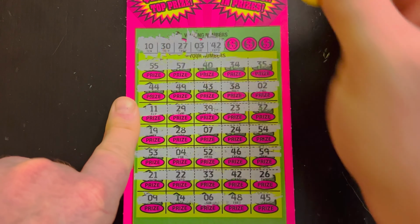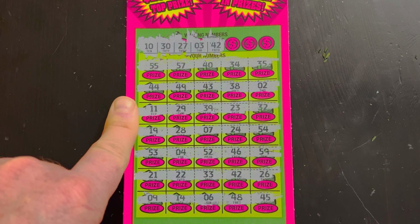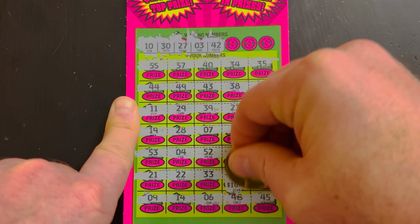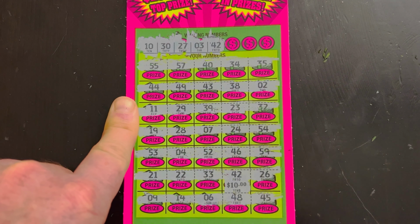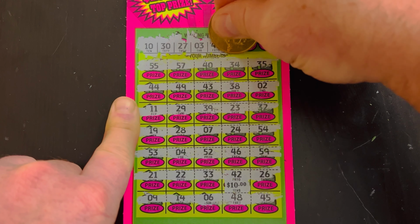Next is 42. 40, 44, 49, 43, 46. There's a match. 42 right there. Won my $10 back. Whew. I'd much rather break even than just lose it all outright. Moving right along. Let's see what else we can win.